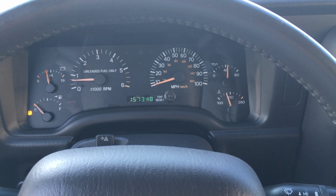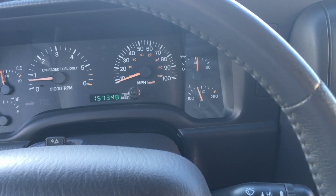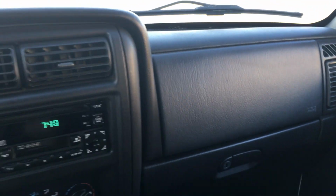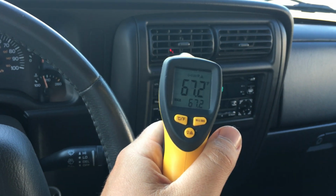Alright guys, here we are in our test drive. As you see, phenomenal oil pressure at idle, which is absolutely absurd to see at 40 psi at idle. Goes to show you how great this engine is. So here we are with a digital reading on the AC.